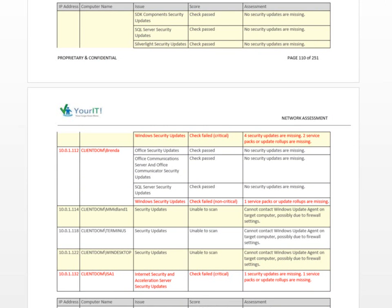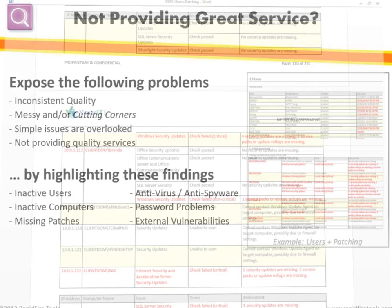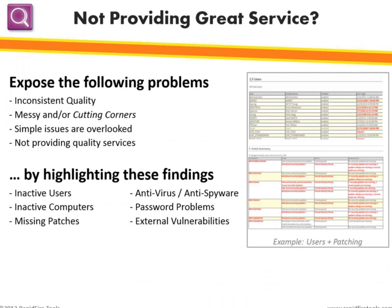So, again, these are a lot of little things, but they all start to pile up at the end of the day. And this will paint a very clear picture as to the level of service that they are currently paying for.